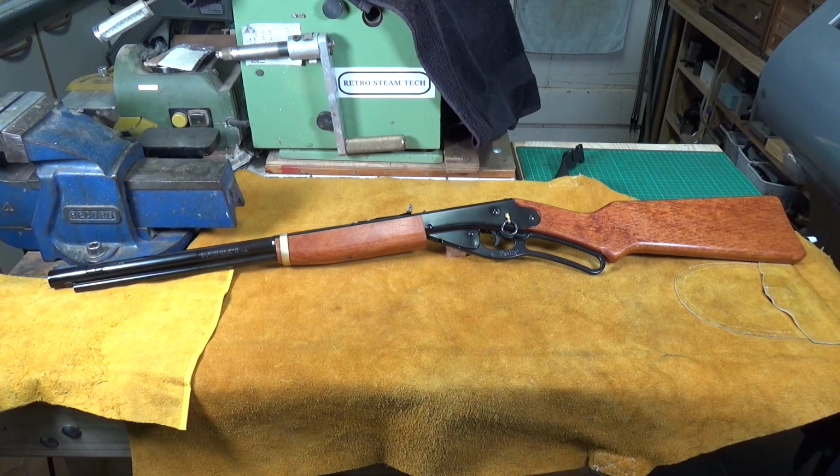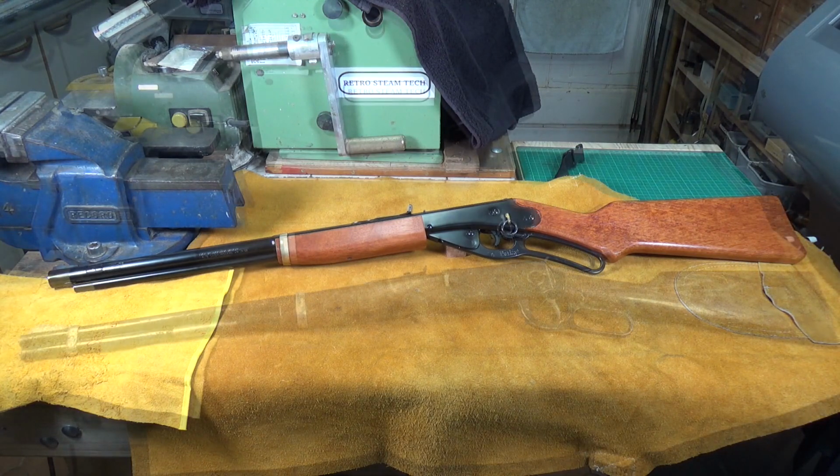Because of that, I had a hunt around on the gun trading sites in the UK to see whether there were any second-hand Daisy BB guns. The Red Ryders are fairly common over here, but the other Daisy guns are not. They're fairly rare. However, I was very, very lucky.